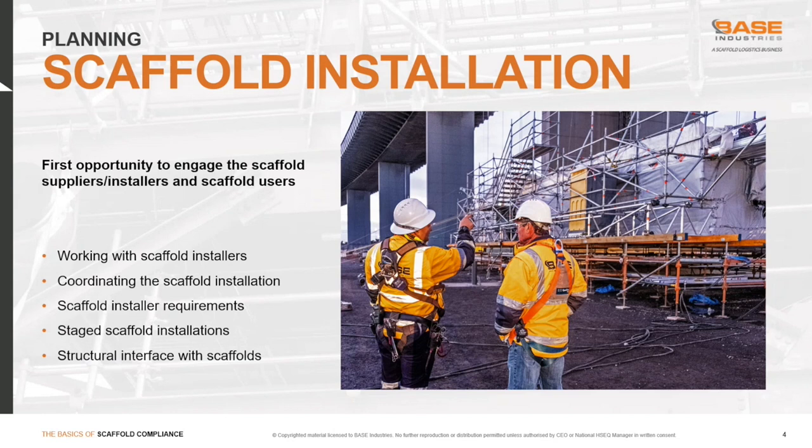A really big one, the last dot point on this slide, is the structural interface with scaffolds as well. We really feel there is a big risk wherever we have a perimeter access scaffold and any type of falsework or formwork support scaffolds. So we really want to make sure that the load ratings are clear and the users are aware of what these different scaffold systems should be used for.